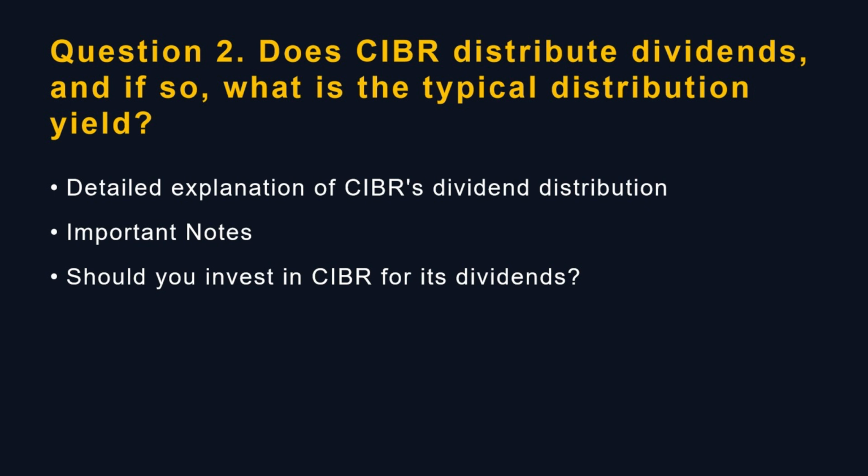Important notes. Past dividend yields don't guarantee future payouts. The actual dividend amount and yield can vary depending on the performance of the underlying holdings and the ETF's management decisions. Dividend payments are not guaranteed. The fund can choose to retain earnings for reinvestment or other purposes. Here's why dividend distribution might be relevant for CIBR investors. Income generation. For investors seeking regular income, CIBR's quarterly dividend distributions can be a source of cash flow. Tax implications. Dividends may be subject to different tax treatment compared to capital gains, profits from selling the ETF shares. Consult a tax advisor for specifics.